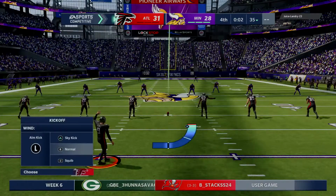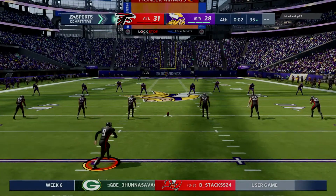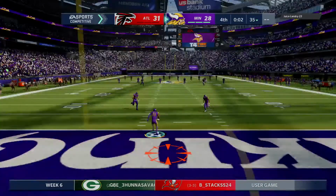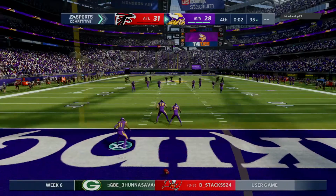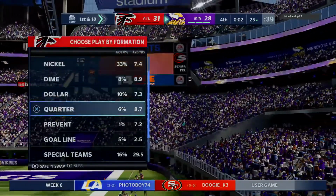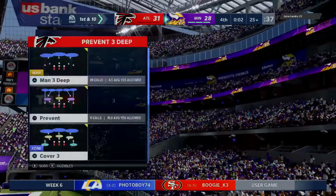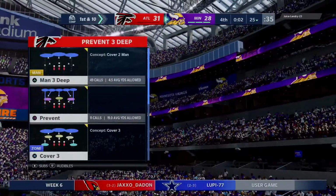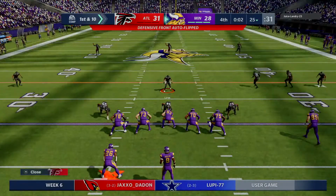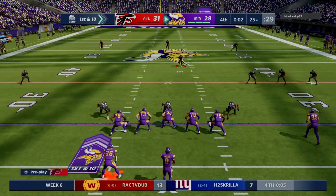Chris Boswell set to kick off. Boswell now to kick it away after the touchdown. And that one will bounce out of the back of the end zone, so we will start here at the 25. The Minnesota offense about ready to get this next drive underway.